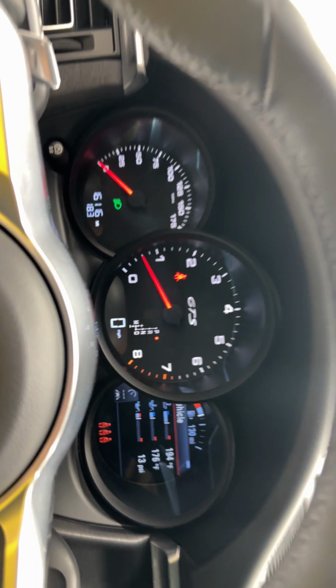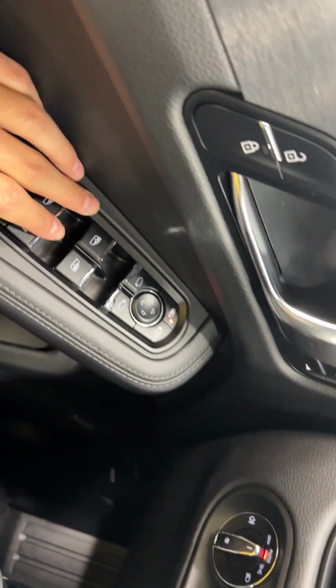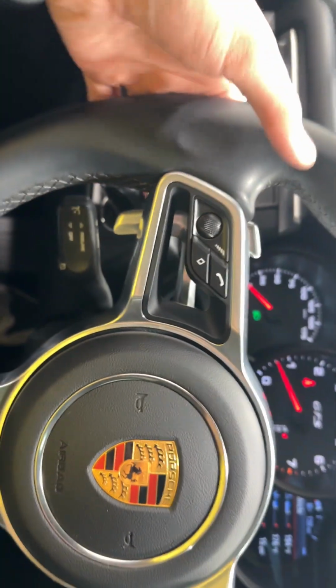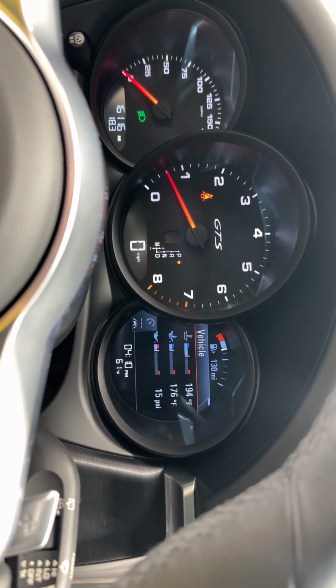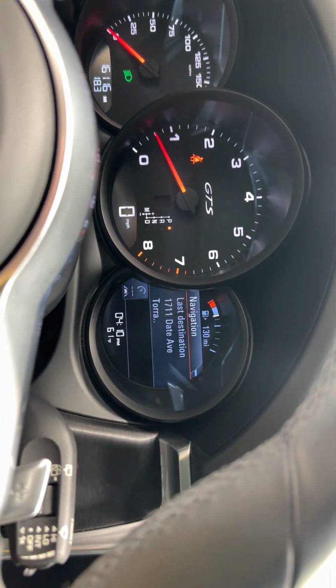All right, as you can see here by the door, we just closed it. We have the Bose premium sound system with an output of 555 watts, a total of 12 speakers, 2 subwoofers. You have your auto windows, front and rear are all auto. Your power side view mirrors, power windows as well. You have your adaptive cruise control here, and then you have call settings over here and volume settings to the left side of the wheel, and your gauge cluster controls to the right side of the wheel, controlling the right side of the cluster as well.